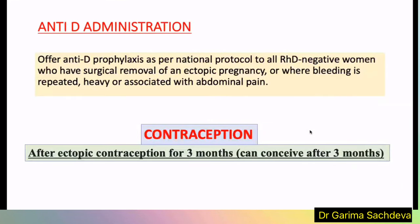Then whether you should give anti-D or not. According to the national protocol, you have to give anti-D to all Rh negative women who receive surgical removal of the ectopic, or where the bleeding is repeated, heavy, or associated with abdominal pain. So in these cases, you have to give anti-D.